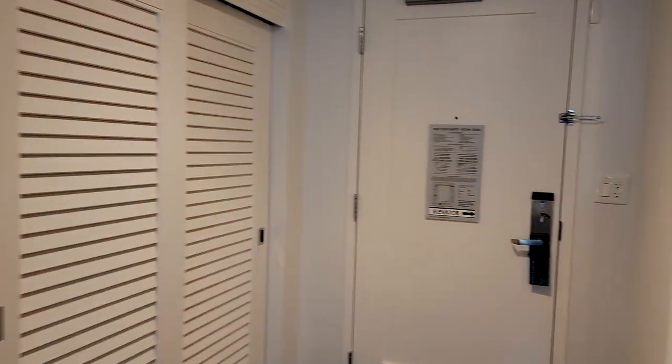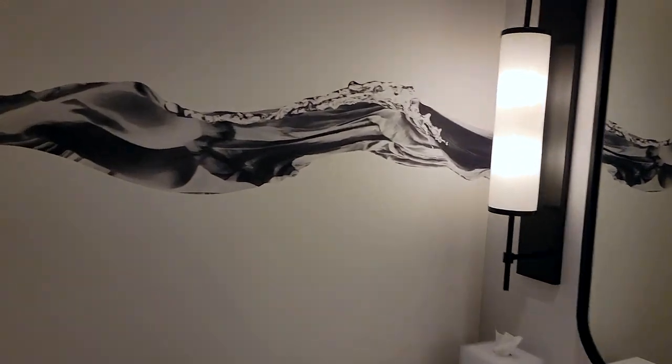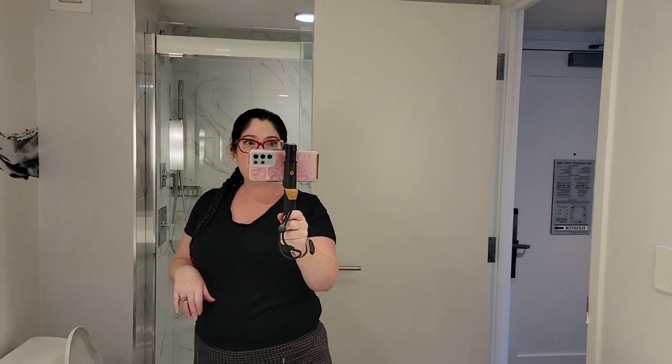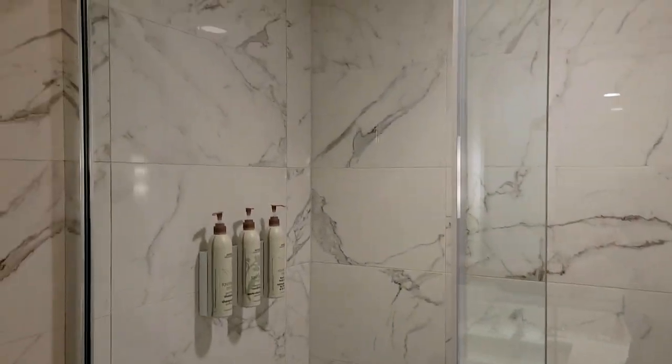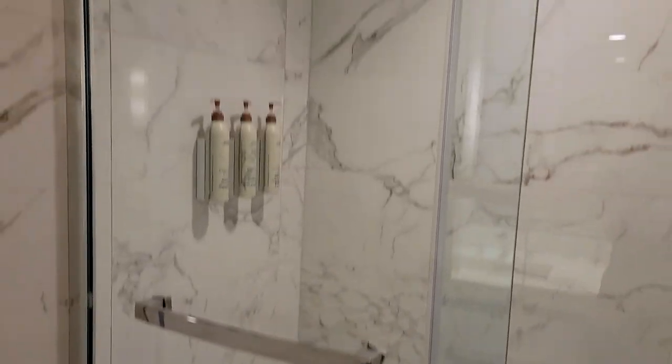The bathroom is something a little special. I don't know what this fluff is on the wall, but I like the fluff. We are for the fluff. The bathroom, or the shower, is nice and clean and fancy.